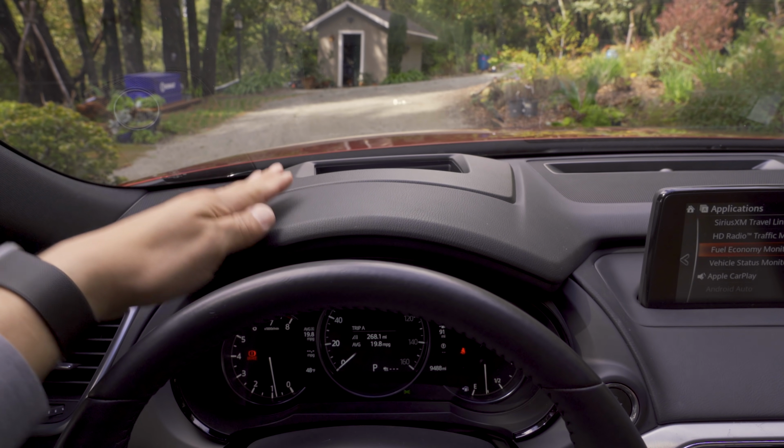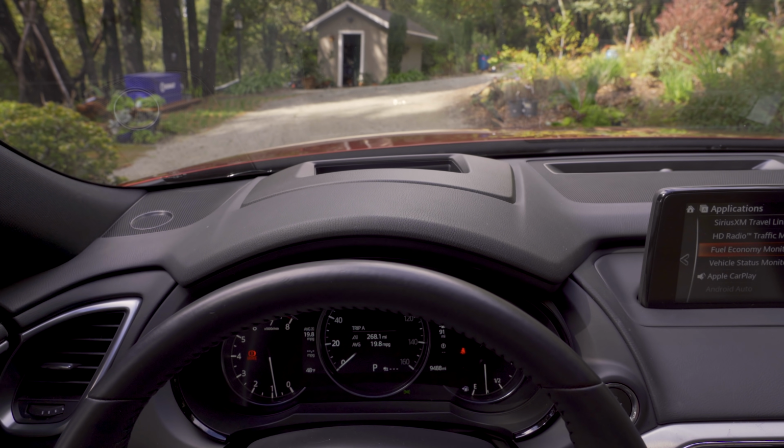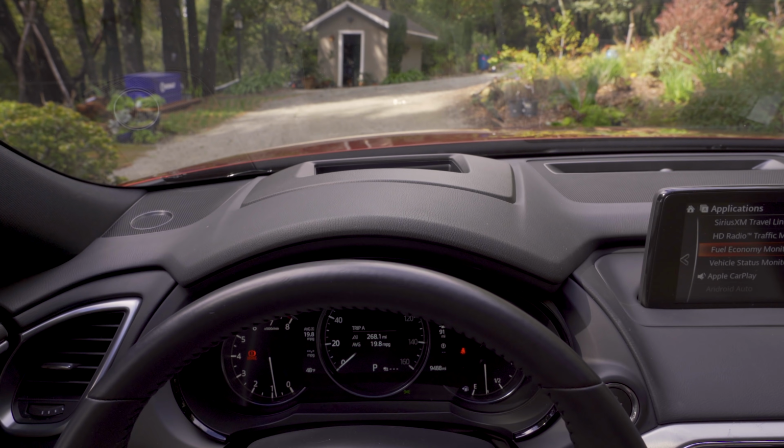Over on the driver's side, we find a hole in the dashboard because we do have one of the best heads-up displays that you can find in a modern mainstream vehicle, and it's not one of the earlier variety from Mazda where it's projected on a little pop-up sheet of plastic. This actually projects on the windscreen just like we see in luxury cars.